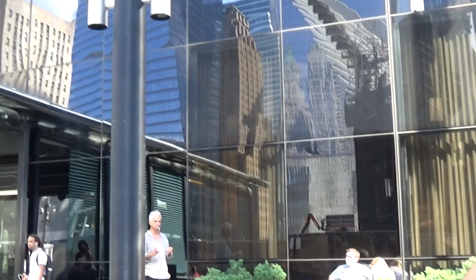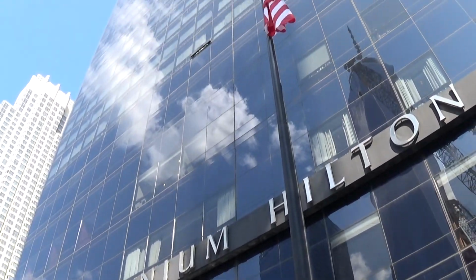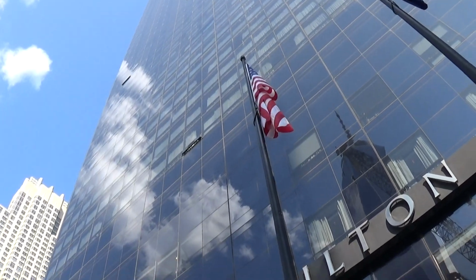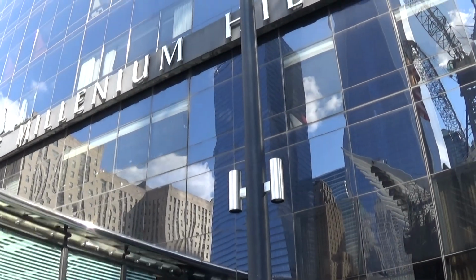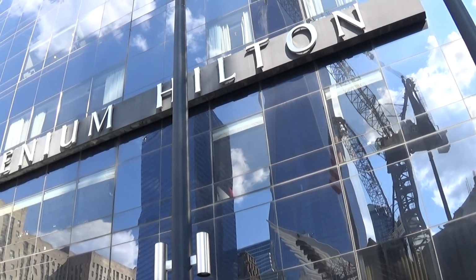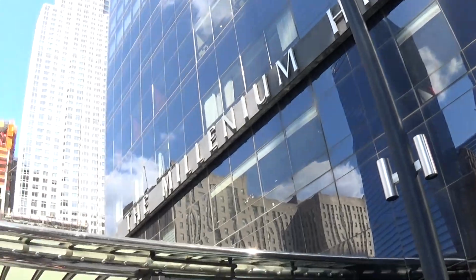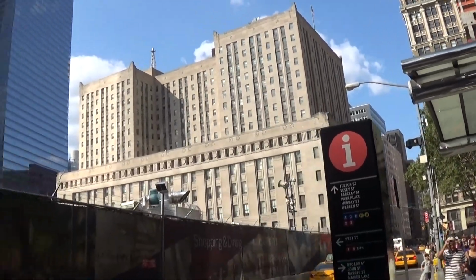And this is the Millennium Hilton that we're right in front of right now, and that was used by a lot of people. That still stood when everything happened on 9/11, and a lot of people used that as a temporary shelter too during 9/11, even though it was so close, because it was still intact.